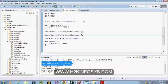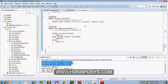Manoj, are you clear? No, I mean, you say to change the sorting behavior, we create a comparator. But we can do it with comparable also, right? How can you do it? If you want to sort based on two parameters, how can I do it in comparable? I can specify only one thing in this method, right? I cannot specify two different behaviors here, right? If I put it in section, it's not based on roll number, right?